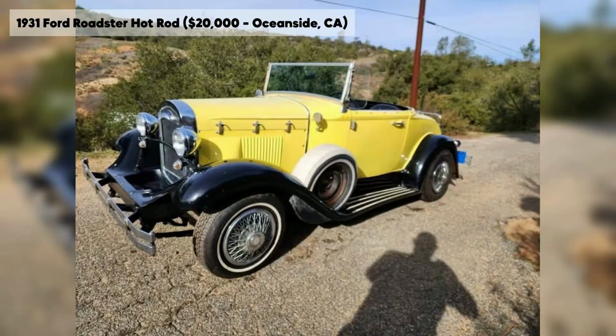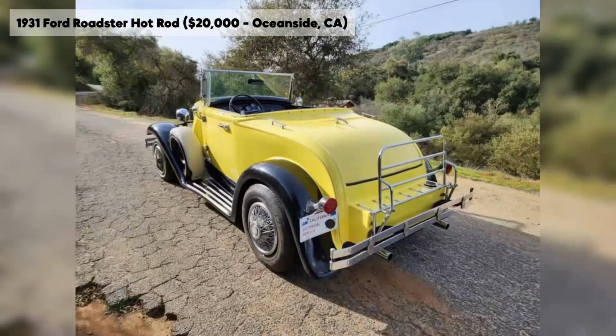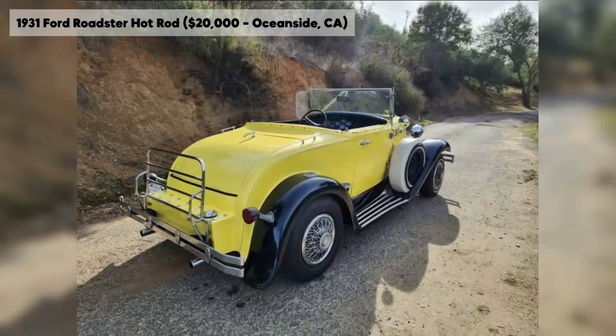This 1931 Ford Roadster hot rod is a classic gem priced at $20,000, located in Oceanside, California. It features a powerful 302 engine paired with a C4 automatic transmission, ensuring a smooth and enjoyable driving experience. With only 19,000 miles on the odometer, this vehicle boasts a clean title and is in great condition, making it an excellent choice for collectors or vintage car enthusiasts.